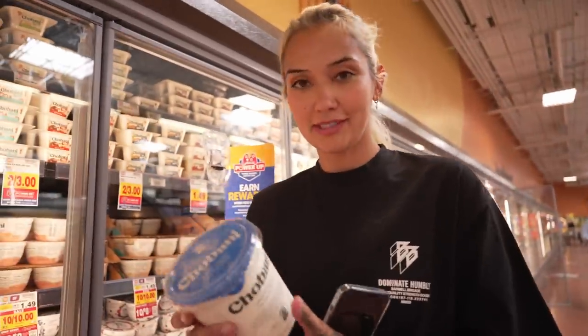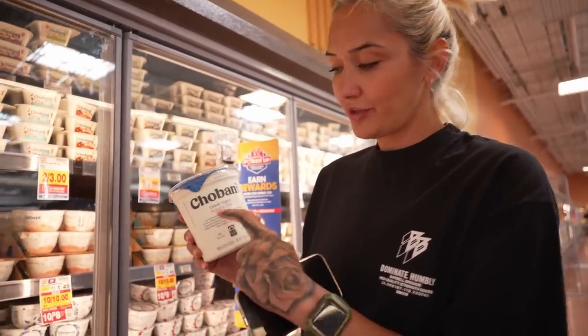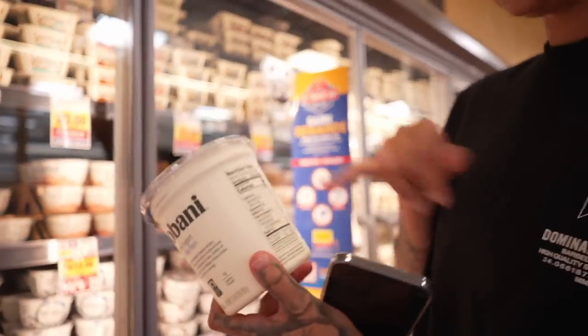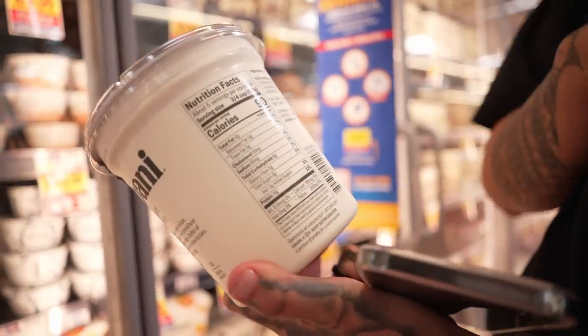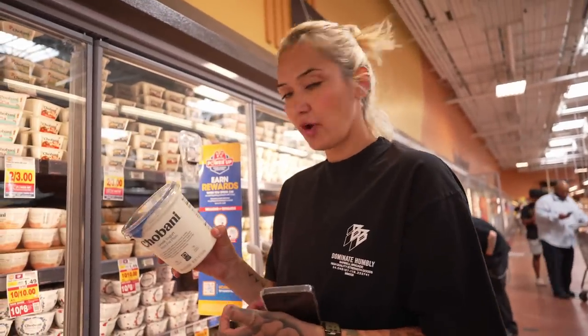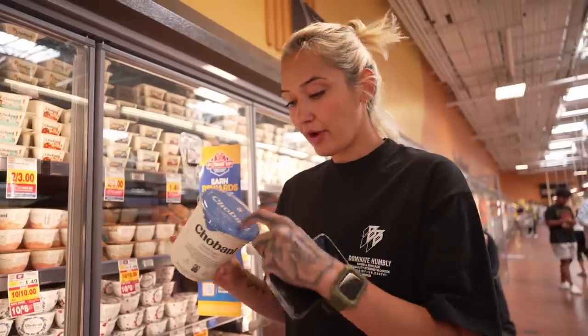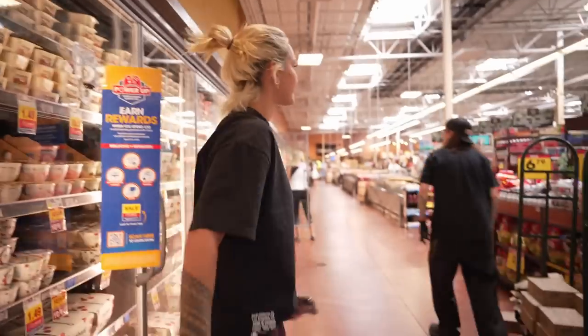So here's another one of my snacks that I really thoroughly enjoy. I get Chobani Greek yogurt, non-fat, plain, because it's zero fat, and boom, 15 grams of protein, which is so dope. 6 grams of carbs, which is all right. I will pair this with some honey. If I have room in my macros, I do get low-fat granola, or reduced-fat granola, which I didn't even know existed. We'll grab that in a minute, and some fruit, so let's go.